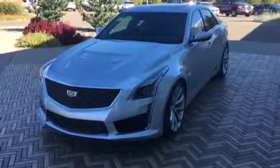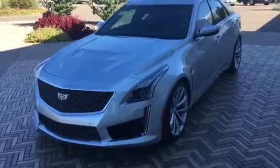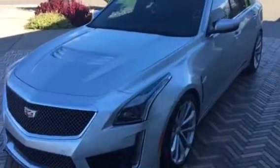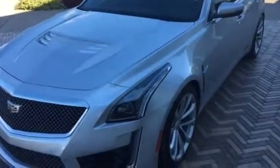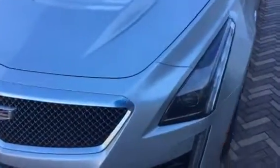Hey, I want to send over a quick little video of this CTS-V that you inquired about. Just kind of go over the whole vehicle with you again, go over some pros, some cons, some of the stuff you really wouldn't see in a picture, so kind of prevent any surprises.